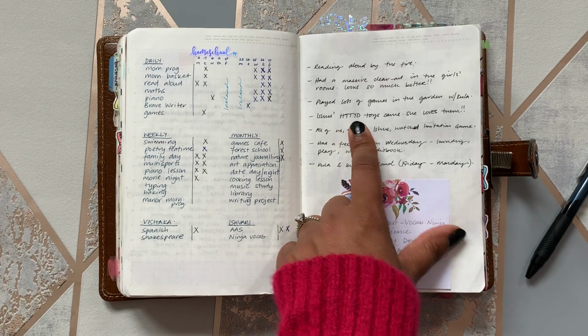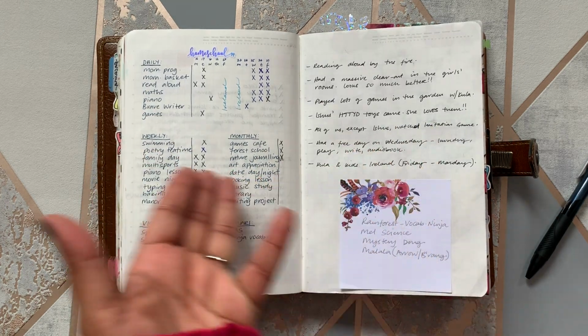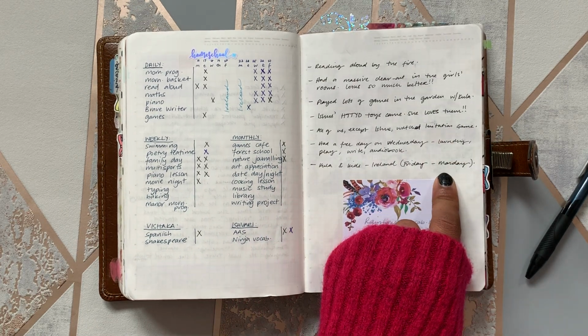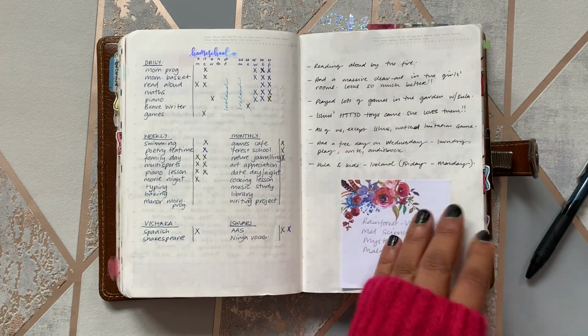My daughter's How to Train Your Dragon toys came, and she just spent the whole month playing with them. We watched The Imitation Game. So yeah, and then my husband took them to Ireland.